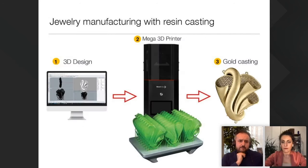All right. So here, if we use any of these, let's say DLP, LCD, or SLA, but because DLP is much faster, what you can do is, instead of making a mold, you can use those printers to make direct casting. And for that, you would need, obviously, a castable resin.